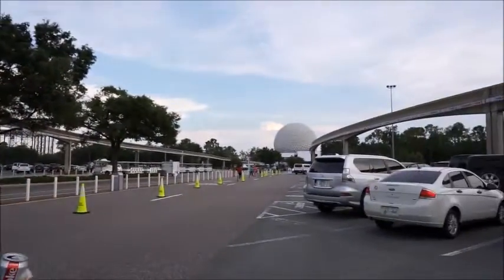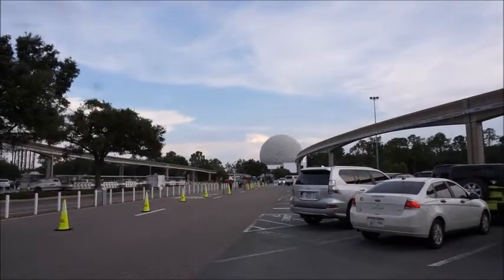So we are waiting for Adriana. Tom and Josh are actually at the front now. But I wanted to show you that construction because I think that's gonna be real cool. Walk on for Figment.